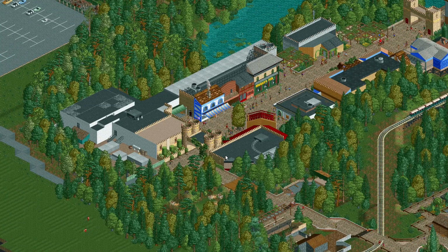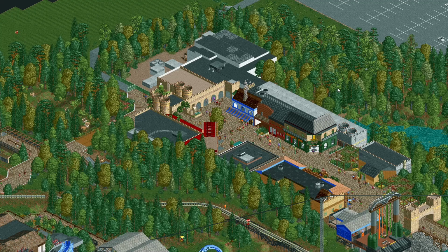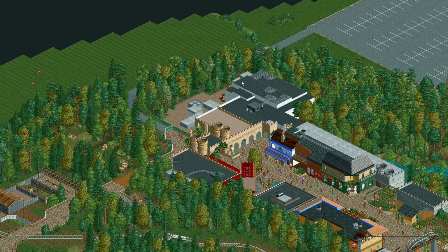Anyway, over here in Ireland, this might look a little bit different than the last time I showed it off. I have tweaked a few of the buildings over here to make them a little bit more interesting, make them look a little bit bigger, add some more details. For the most part, just a couple of restaurants and shops.